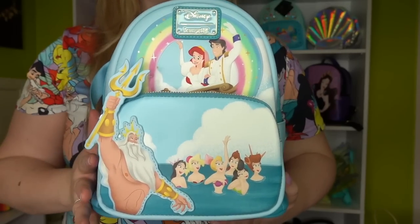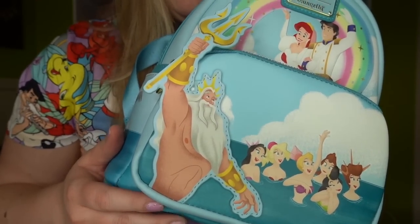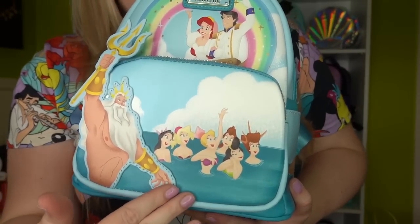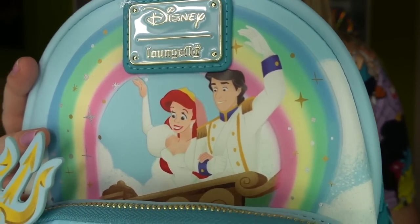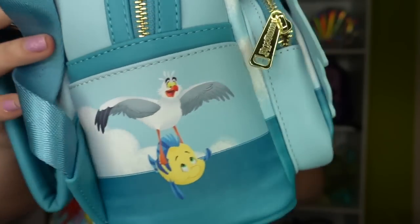Moving on to another wedding bag, but it features King Triton barely clothed, which we love. He's shooting a rainbow over them in celebration. All of his daughters are there. Attina looking so amazing. We love Attina. And here they are saying goodbye, Vanessa. And then King Triton's like, nipple though.